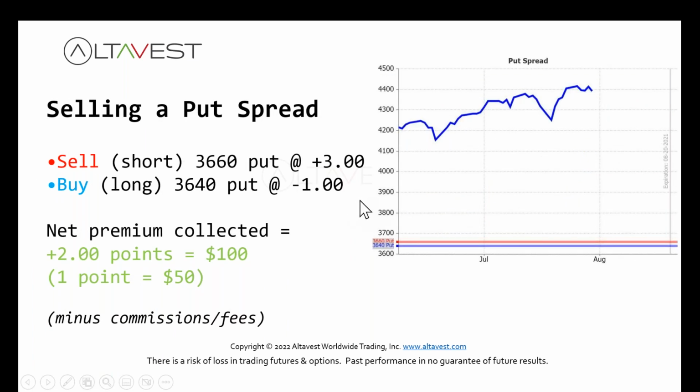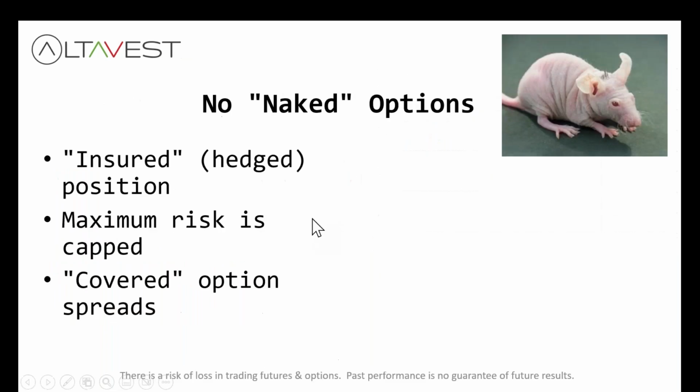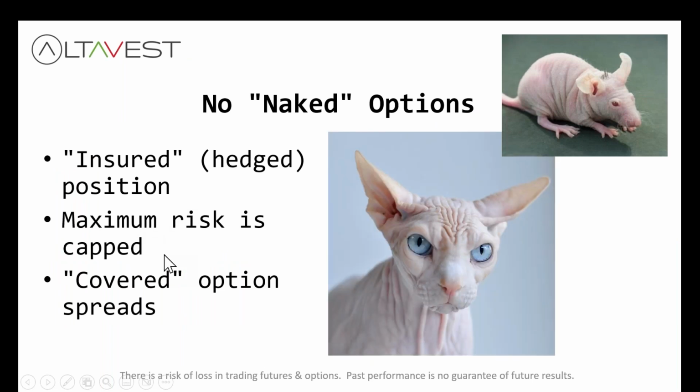Selling a put spread, same type of thing. You sell a put, you collect 3 points. You buy a put, you pay a point, and the net result here is you have a premium of $100 that you've collected. Remember, these are not naked options. All these positions are insured. Maximum risk is capped. These are called covered option spreads. No naked trading allowed with us, that's for sure. You don't want to do that.